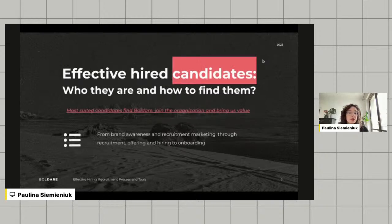And now, who is an effectively hired candidate and where to find this candidate? Maybe I'll start with the purpose of my team, the talent acquisition team, that says most suited candidates find Boulder, join the organization, and bring us value. And who is this suited candidate, this best candidate? It's someone who is really motivated to join our organization, and they pass through the recruitment process successfully. Then they accept our offer, and after being hired and joining the company, they get through onboarding, and then they stay motivated and engaged while in our company.